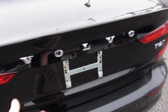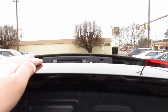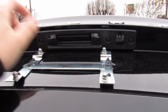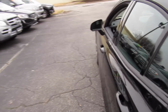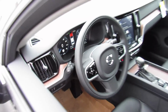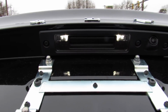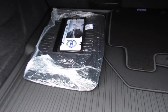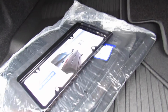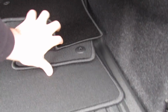Inside of the trunk, go ahead and open it right here. As I showed, you do have a physical release up here. And this also does come with LED plate lights from the factory. I'll go ahead and cut those on, as well as the fog lights. See up top, LED plate bulbs. Inside, since this one does have the protection package, it includes your all-weather floor mats, as well as your Volvo plate frame. Also, all of your carpeted floor mats, of course, are included since this is a new car.